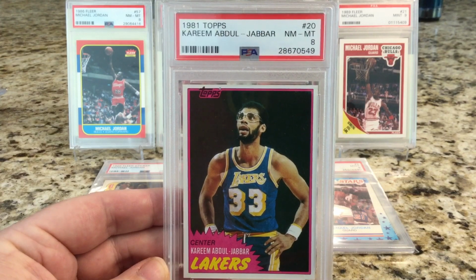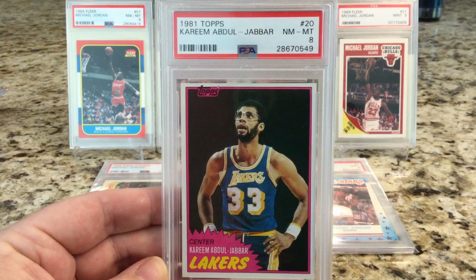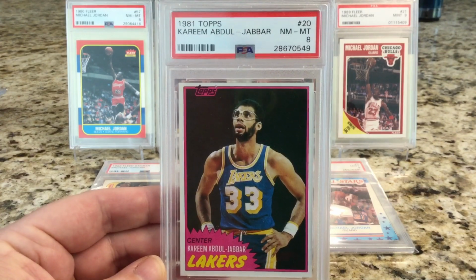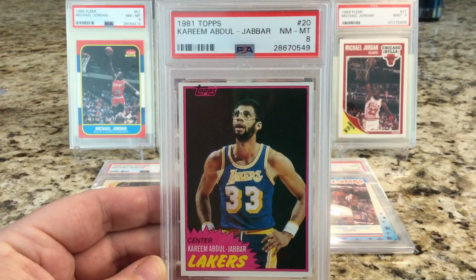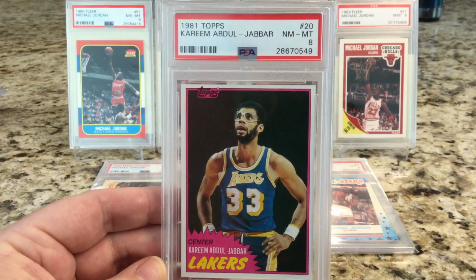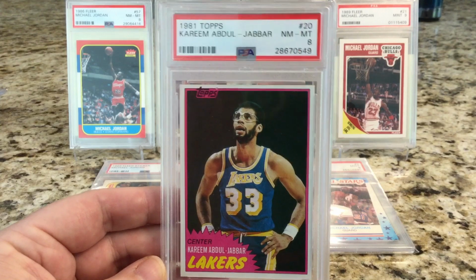So here's my first 81 Topps Kareem Abdul-Jabbar. I didn't get the 86 Fleer. It's still on my list. We'll see if I can get something like that in the future. So this was the very first basketball set that I started to collect as a kid, 10 years old, 1981. I was really into baseball more, so this was just kind of a secondary thought when I was collecting the basketball. So 81 Kareem.